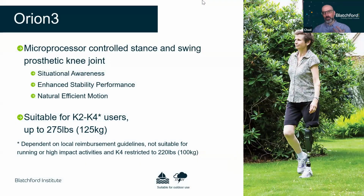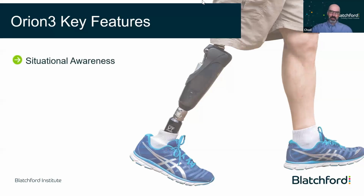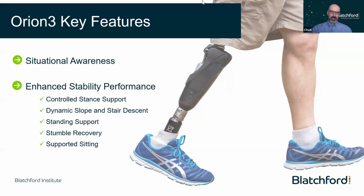All right, moving on to actually what the Orion does and why did it perform so well in that study? Well, it is microprocessor controlled stance and swing. I think we all know that. It has situational awareness, enhanced stability performance, and then it has this natural efficient motion. And then it is suitable for K2 to K4 users, and that has always been in our IFU. All right, so going into the key features, situational awareness, enhanced stability performance with the controlled stance support, dynamic slope and stair descent, standing support, stumble recovery, and supported sitting. And then into our natural efficient motion of our swing phase.